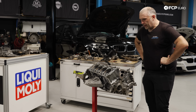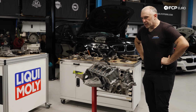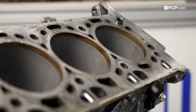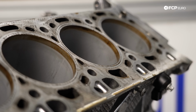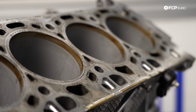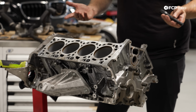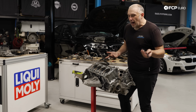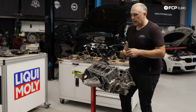So I think the other thing I want to talk about here about the block is it is pretty close to being a closed deck. I'd have to look at the actual literature from BMW. Maybe they do refer to it as a closed deck, but to me it's a semi-closed deck. You have a lot of space between the cylinder walls, and then you also have quite a bit of space between the cooling jackets. It is not a true closed deck, but it is pretty close to it. That does help solidify block integrity.